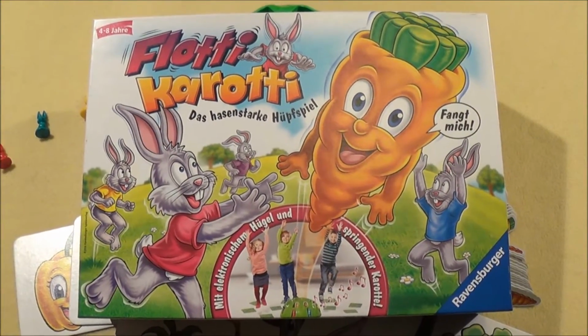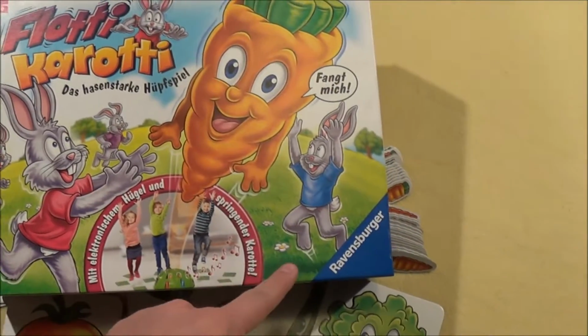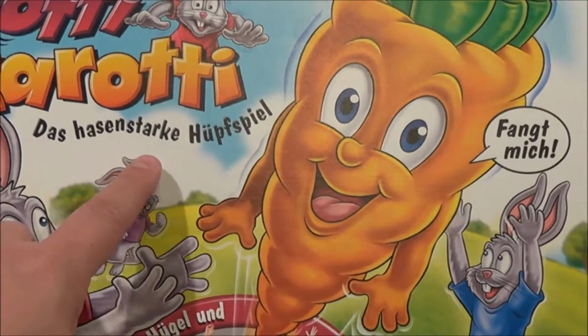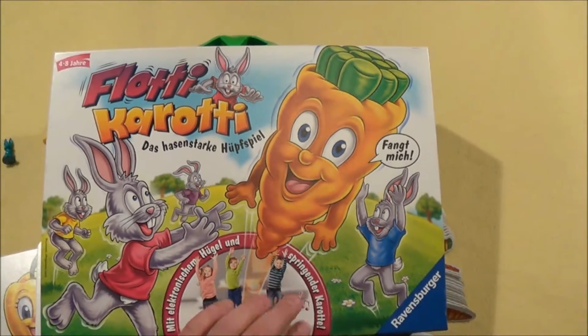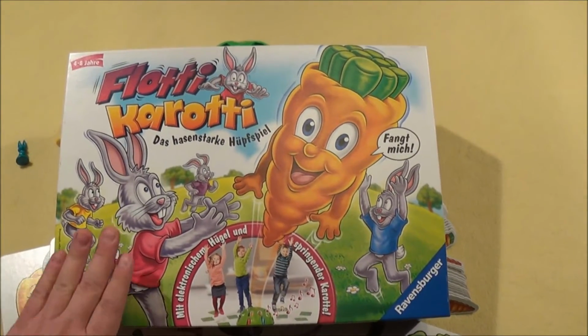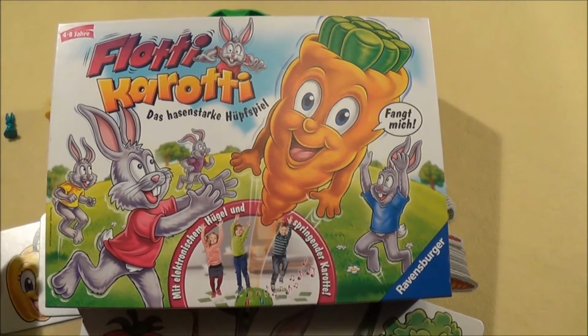My name is Nils, and today, in a nutshell, Flotti Karotti. Flotti Karotti is another game from Ravensburger, and as you can see on the box, "das Hasenstarke Hüpfspiel." It's a German box. We are talking about rabbits, we are talking about carrots, but it's a game in German.